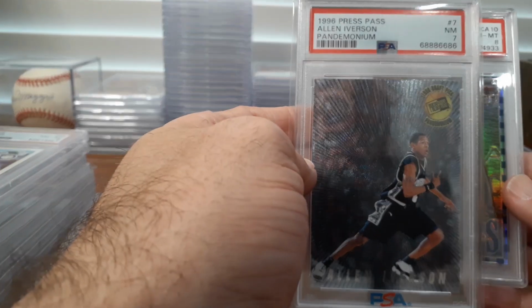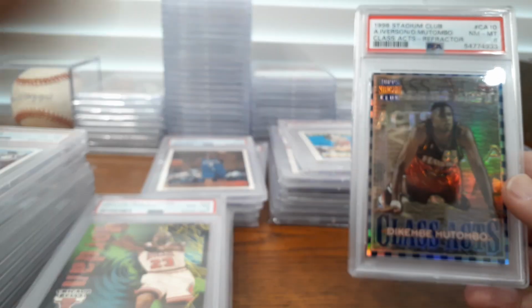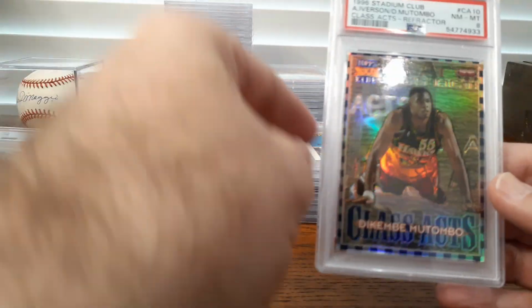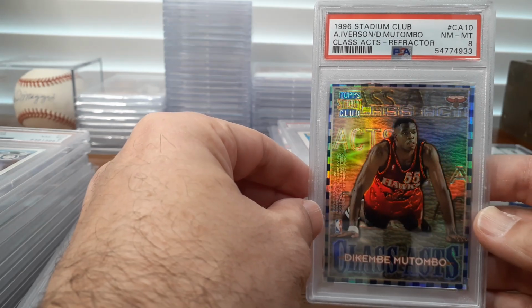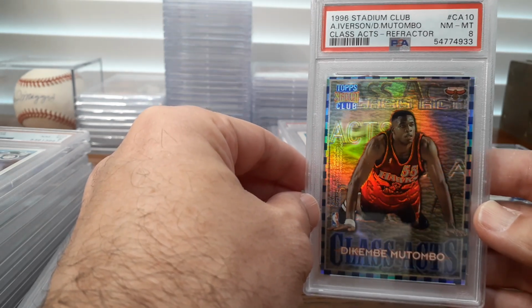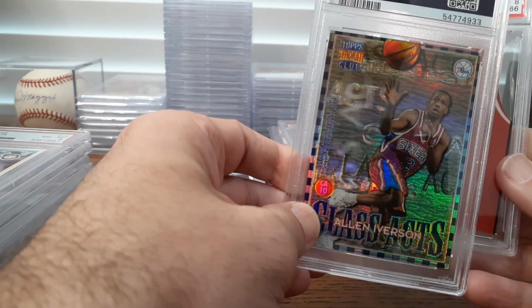Let's move along. A couple Iversons, a Pandemonium I bundled. It's a cool looking card, even at a 7. Just kind of disregard the grade. Now this is a real win. I got this for under $20, so a little bit more than I usually pay, but it's the refractor version of the Class Act. And no offense to Dikembe, but I'm really after this guy on the back here, Allen Iverson.